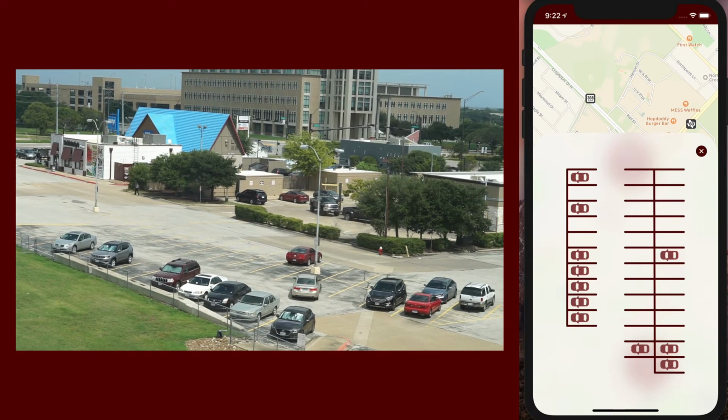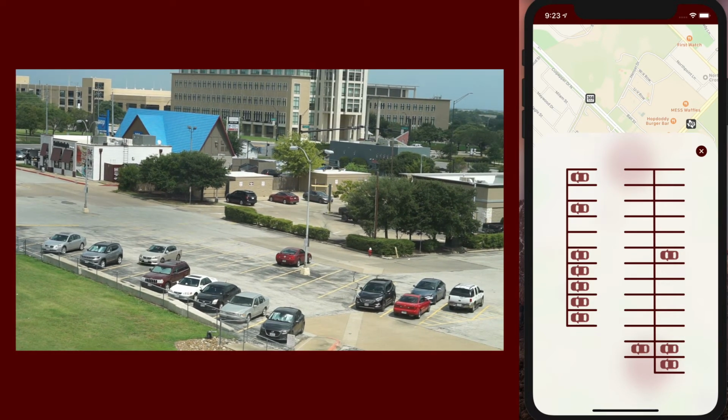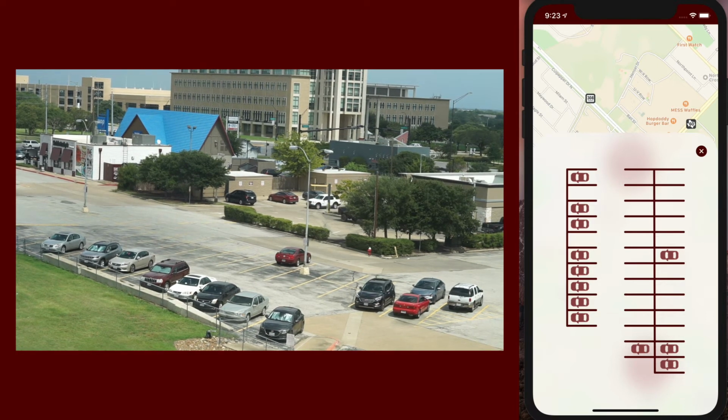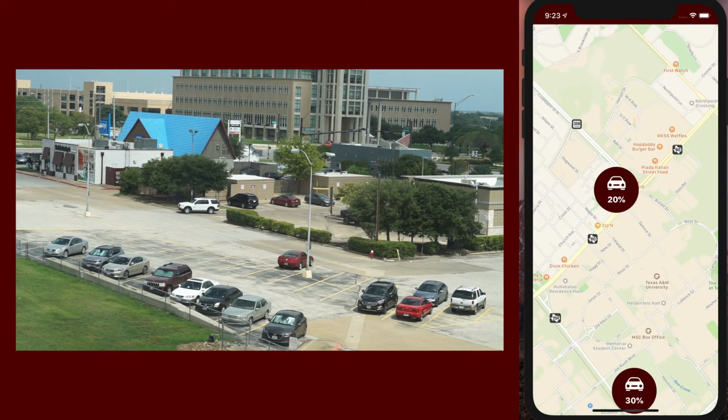As you can see, the video on the left is the footage from the surveillance camera. As cars move in and out of the parking lot, the UI in the app updates in real time to reflect that change. Finding a parking spot is as easy as taking a glance at my phone. Now, let me explain how our application works.